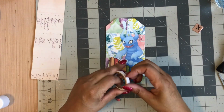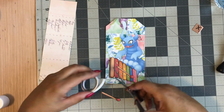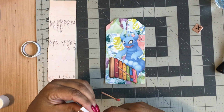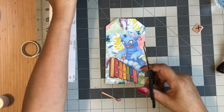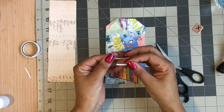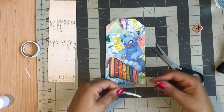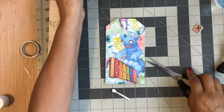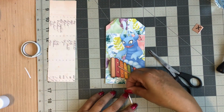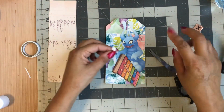I do have a little foam tape here. Let's see if I can just cut a small piece. Let's hope this works. Cut this in half. Okay, save that. Not too bad. Let's get another piece for the head part. All right. There we go, that's ready.